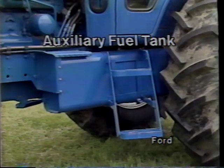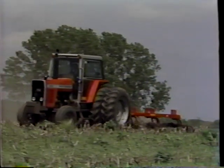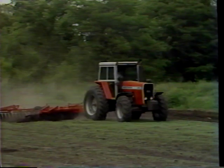But no matter how many options you buy on any competing tractor, you wouldn't be able to equal the standard quality and performance of Massey Ferguson's 3500 series tractors. That's why we say they're in a class by themselves.